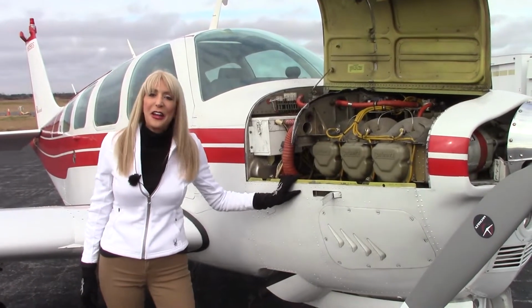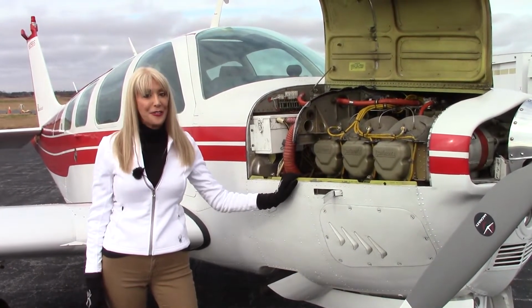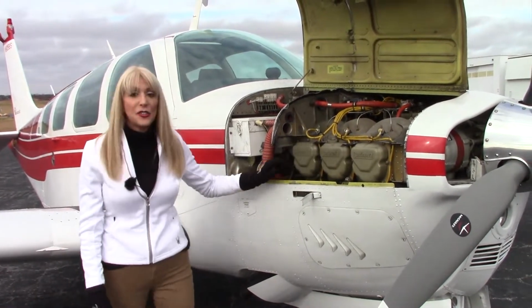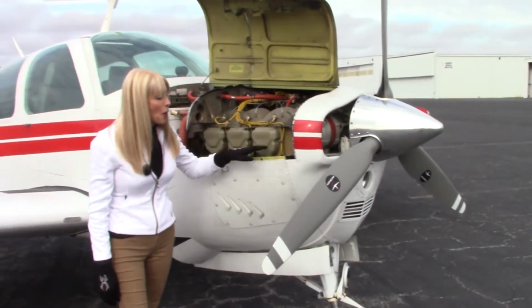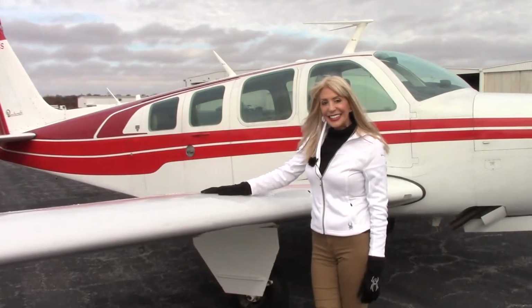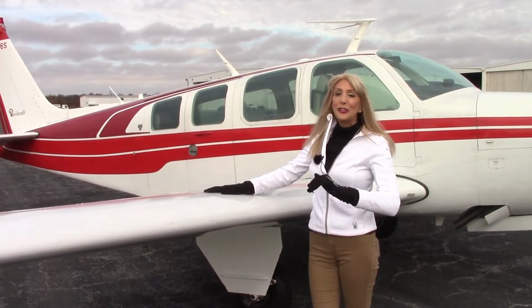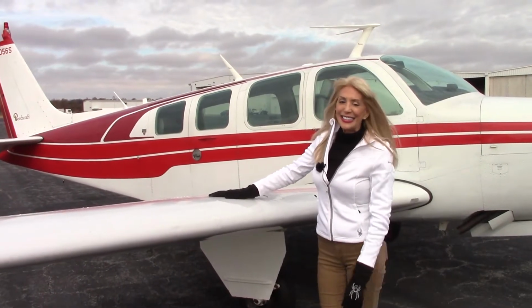So let's check out your engine. It's a Teledyne Continental IO-520 285 horsepower engine, 740 hours on the engine since factory new. And check out this gorgeous prop. 3-blade prop, only 312 hours on it since prop overhaul. So this 1978 A36 has 74 gallons of usable fuel to take you to your dream and business destinations.